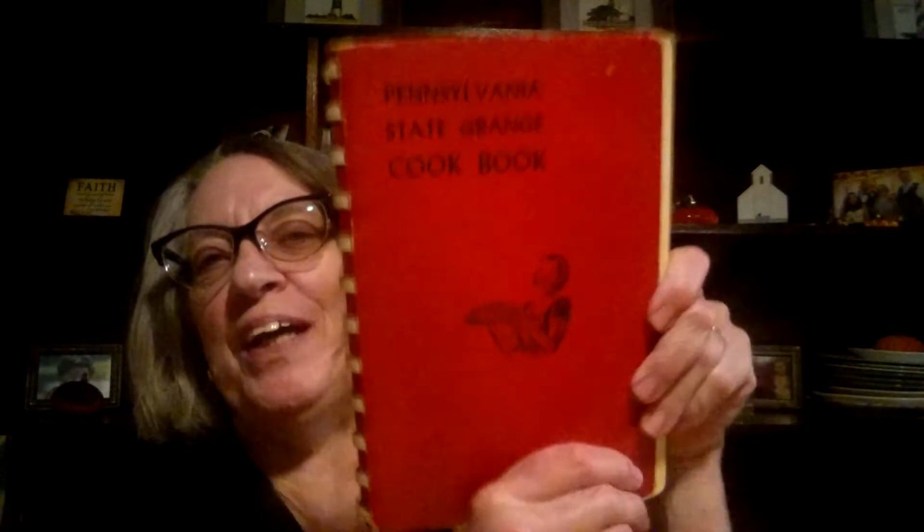I have the Pennsylvania State Grange Cookbook. My great-grandmother was a member of the Pennsylvania Grange in Greene County, Pennsylvania, town of Waynesburg. And this is from 1950. I was lucky enough to inherit this book, and it just uses the basic staples that you can go to the grocery store and get. This was even before a lemon or an iceberg lettuce wedge with mayo became popular.